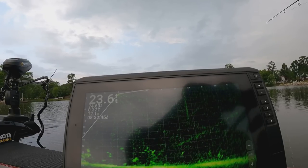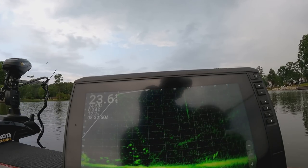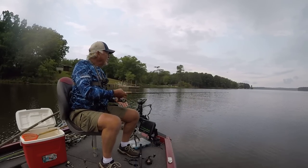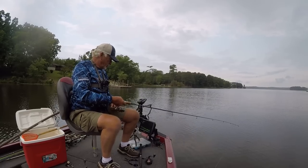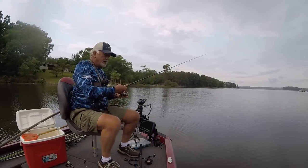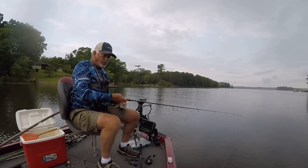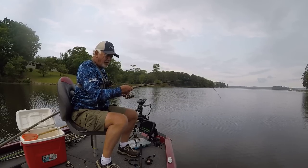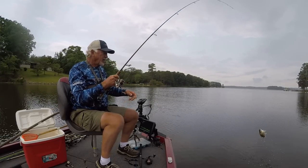There goes one on the minnow. That hit it. It looks like rain coming on. Hitting it. That looks like rain. There he is. There he is. Nice one. Nice one.